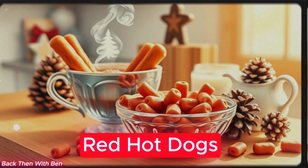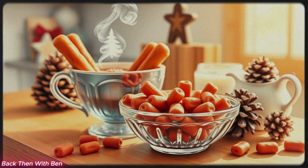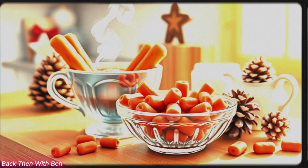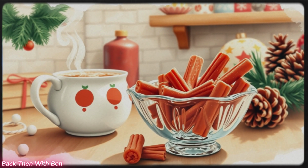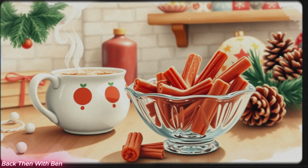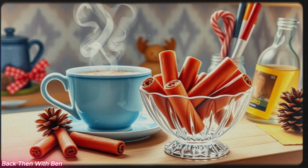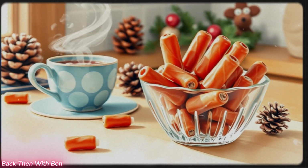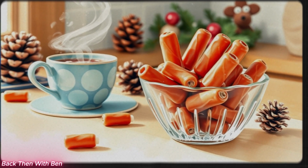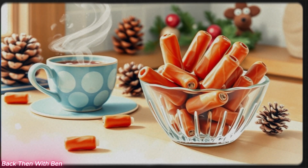5. Red hot dogs. Not the kind you eat in a bun, but small, fiery cinnamon candies known as red hot dogs. They packed a punch, giving your tongue a tingly warmth that lingered after each bite. These were perfect for warming up winter nights and were often tossed into holiday party bowls. Their intense flavor, though loved by many, became a niche taste as milder candy flavors dominated the market. Today, the original red hot dogs are a rare treat mostly found in specialty stores or old candy collections.